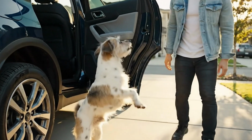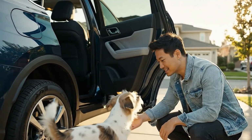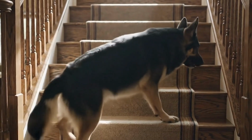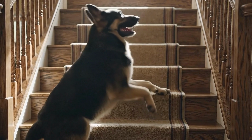Observe them when they get up from a nap. Is there a new stiffness that wasn't there before? Does it take an extra second to fully extend their back legs? That initial stiffness that seems to walk off is a classic early warning sign. Watch how they navigate your home. A new reluctance to jump onto the bed or into the car is a major red flag.